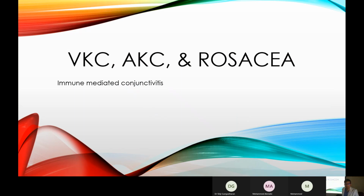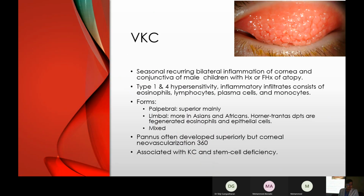So the next entity is allergic conjunctivitis, VKC and AKC. Maybe they are not the same thing, but this is the way I'm thinking: I look at them as one entity. I call them immune-mediated conjunctivitis mainly.